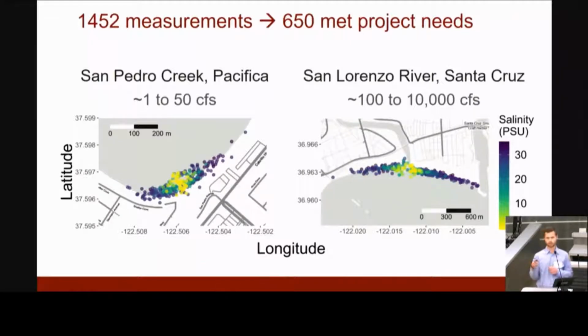So the yellower data points are fresher water, the purpler are more saline water, and you can see that change varying from the mouth of those discharges. It's important to note here that these are the data aggregated. When we're actually estimating this dilution distance, we're treating each profile individually.